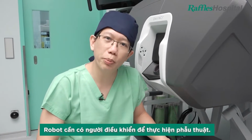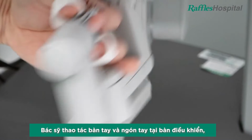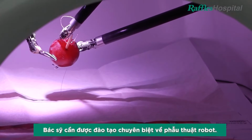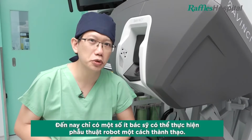The robot needs an operator to do the surgery, and we do it here at a console. The surgeon moves his hands and fingers, and the robot replicates it within the patient's body. Using the robot requires specific training. Only a handful of surgeons can do robotic surgery well.